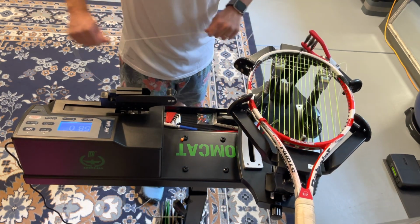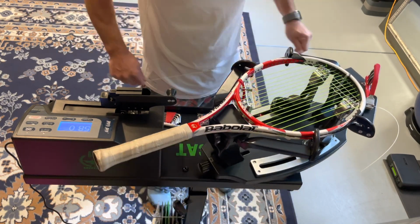Now we've integrated, and I'm going to string one ahead because I've been told it's the easiest way.